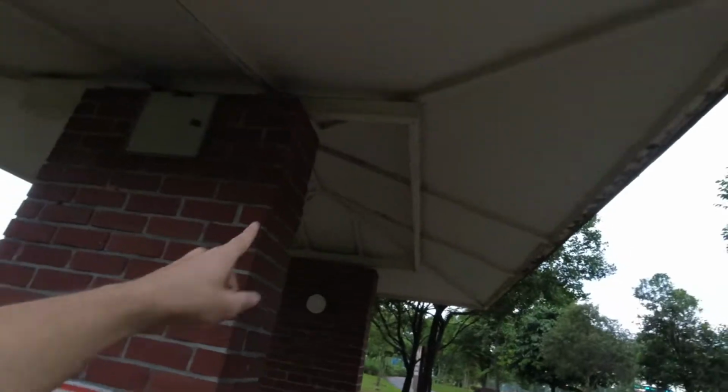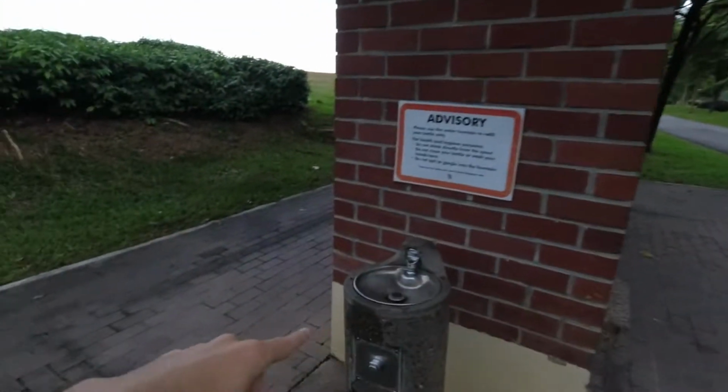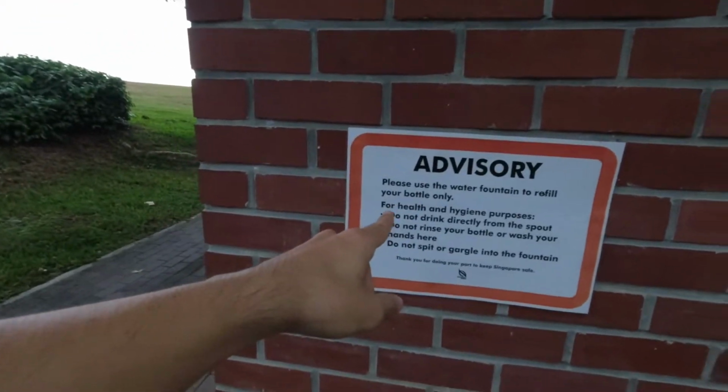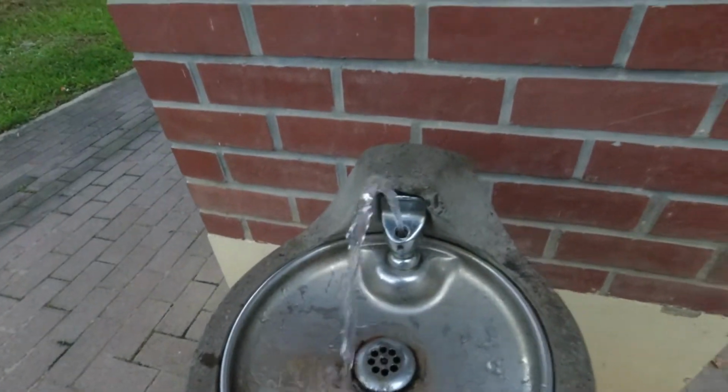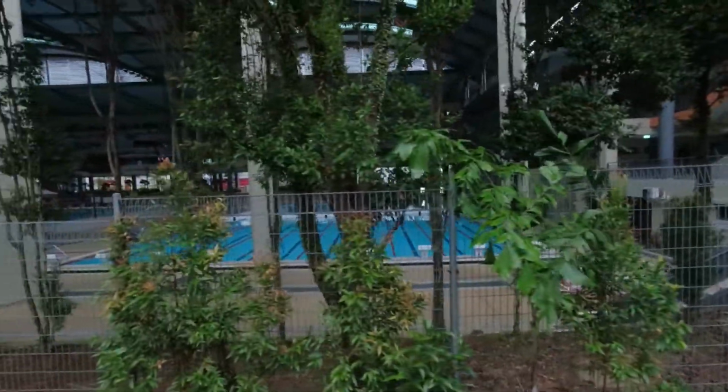There is a small shelter here in case it rains. You can come here. I found that there's a water fountain you can use to fill water. Does it still work? Oh, it still works. Okay, I can feel the drizzle already. We're gonna start. So behind these bushes is the Singapore Sports School.